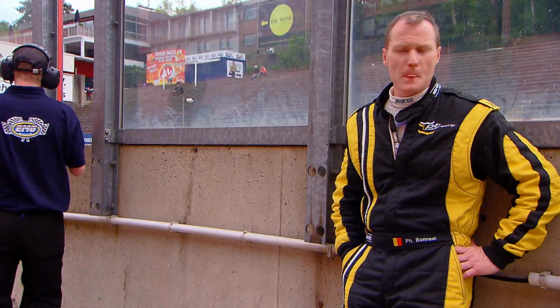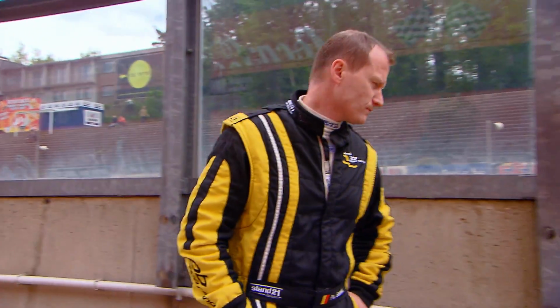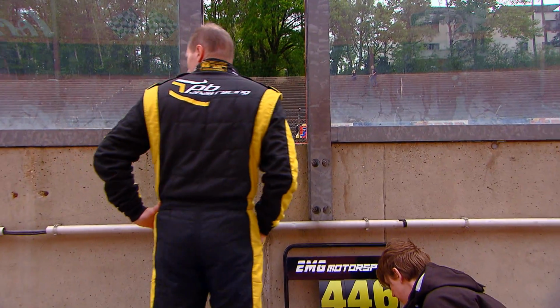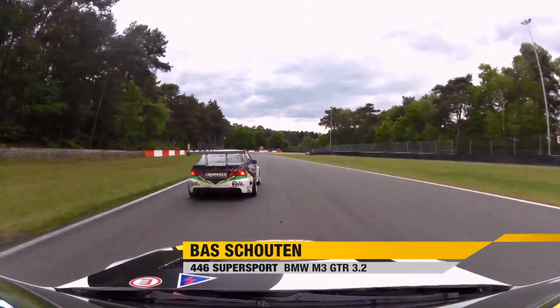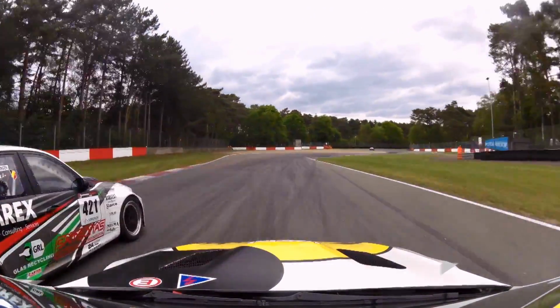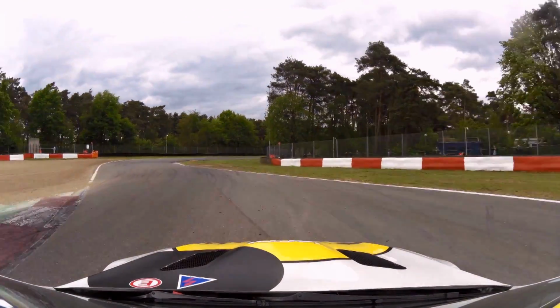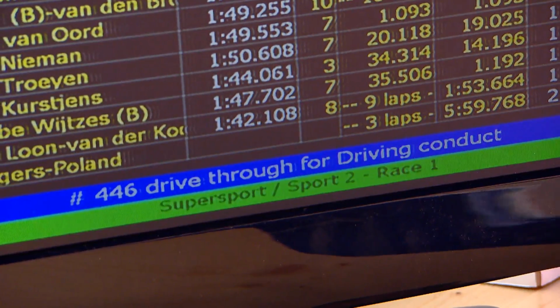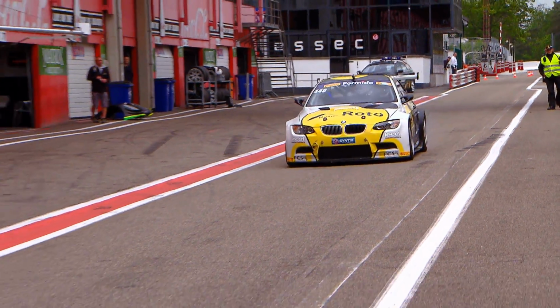Priscilla Spellman, the best Seat, is in 7th place. Philippe Bonnell, his face speaks volumes. Their first pole gone west because of what looks like a major mistake by the team. Bas Schouten, though, more highly motivated to do well, is fighting his way through the field, but misjudges this pass on Eric Fick. Contact, they both continue, but Schouten gets a drive-through penalty for that, and that means rejoining right at the back of the field.